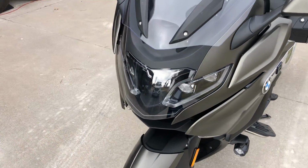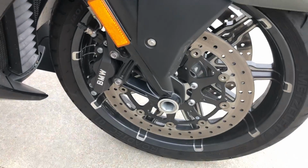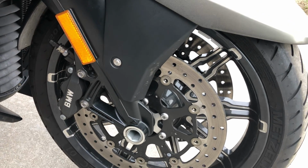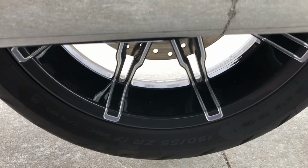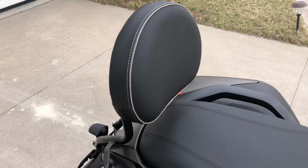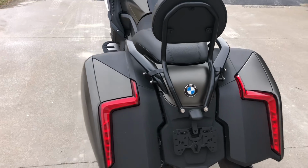Now this 23 K1600B has some really nice options that have been added to it. A really great one is the BMW premium wheels. The stock ones are just all blacked out, and these have a little bit of contrast in them. And the Wunderlich passenger backrest has been added for your passengers' comfort and safety. Both very important and expensive options.